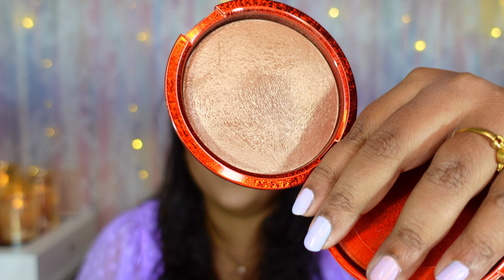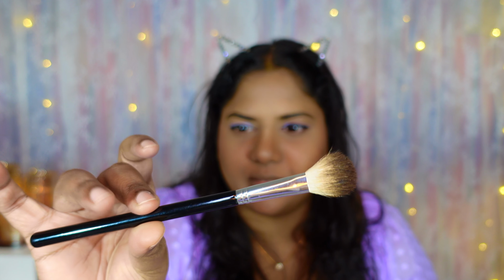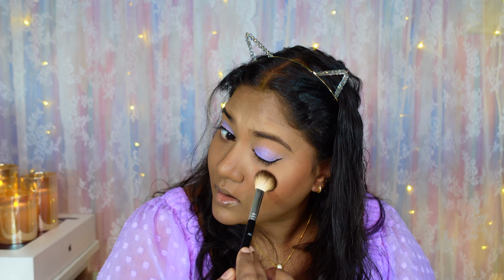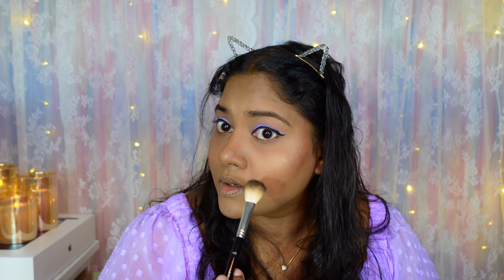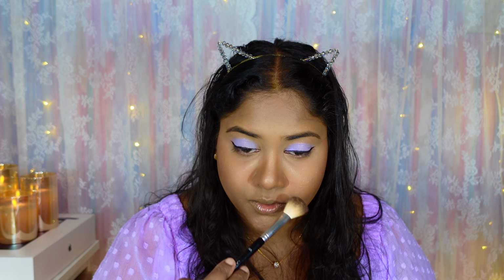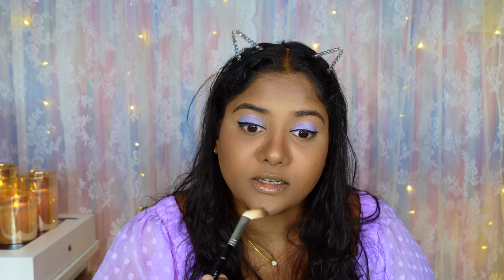So this is how this looks. The pan is really big. If you are dry skinned, you can use this as a powder, but since I'm oily, I'm gonna use it like a highlighter. I'm taking my Anastasia Beverly Hills highlighting brush. This is the A23 brush and I'm gonna swirl it, tap off the excess and apply it on my high points. So on the tip of my nose, bridge of my nose, chin a little bit.